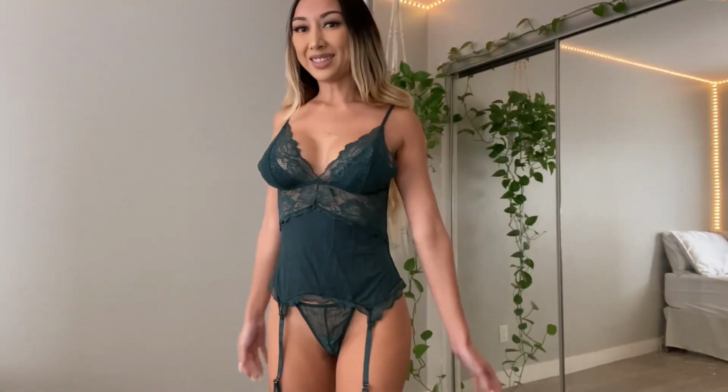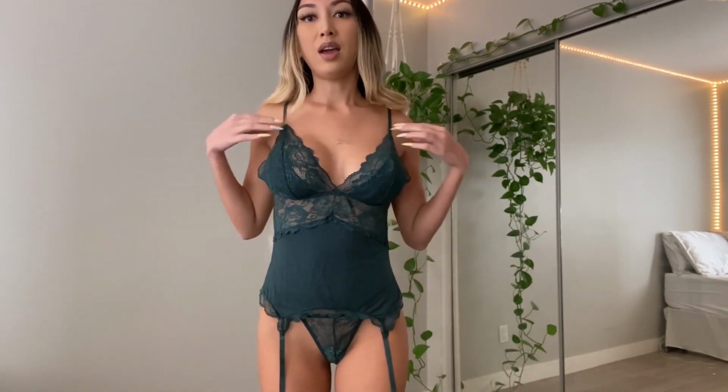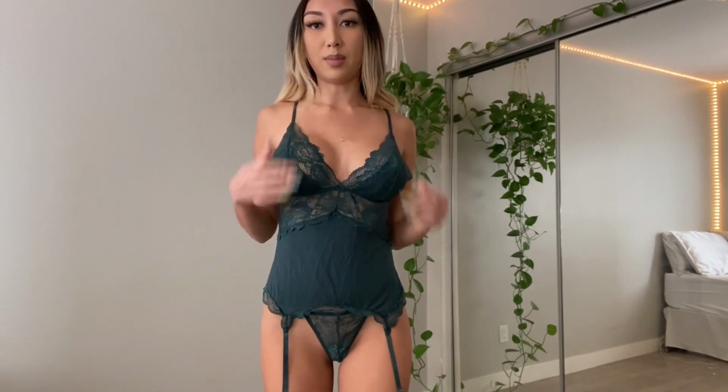This is what the outfit looks like on. I love the material. It's very soft and it's stretchy. This one isn't as fitted. I believe this one is a size small. I had to adjust the straps to make it a little bit tighter.